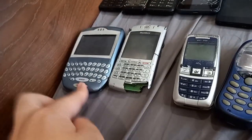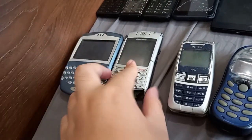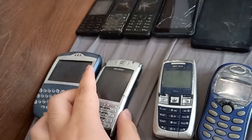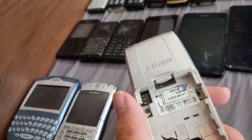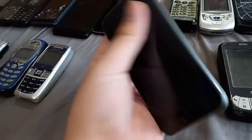BlackBerry 7290 on T-Mobile UK, I think. It is a brick. BlackBerry 7100 on Vodafone, brick. Siemens C45 does work, but I don't have a battery for this one. A75, I don't have a battery, untested. iPhone 4S, this one's a brick. iPhone 5, this one works, but the battery life is horrendous.